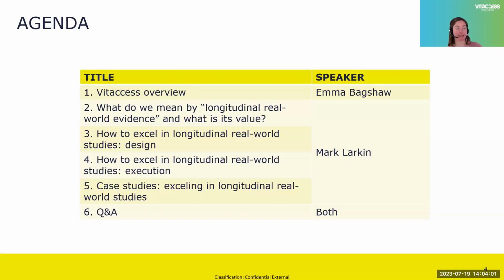He'll then delve into the details, going into how to generate this type of evidence, both from the perspective of designing a study and then, once the study is planned and approved, how to execute that and how to monitor it and keep it on track over the period of the study's duration. Throughout, Mark will be including examples and considerations from rare diseases, and he'll be finishing with a case study from our own experience. At the end of the webinar, we'll have a question and answer session.